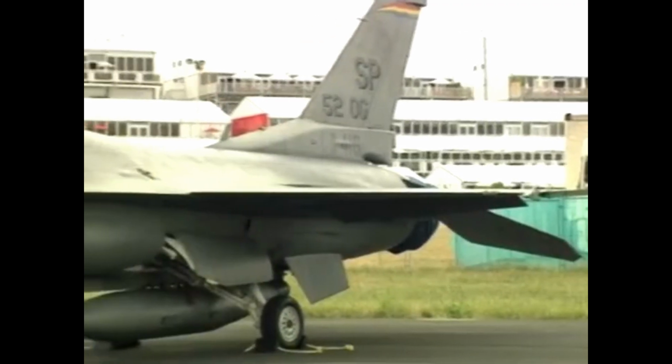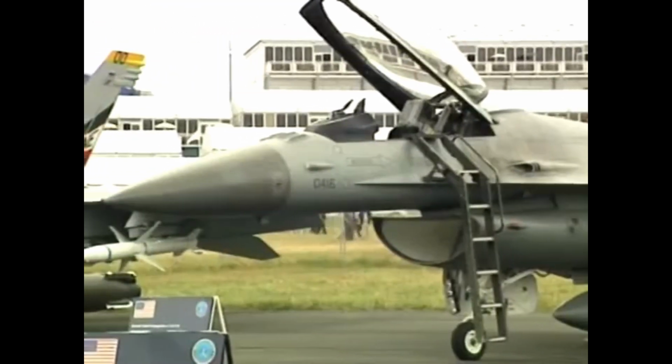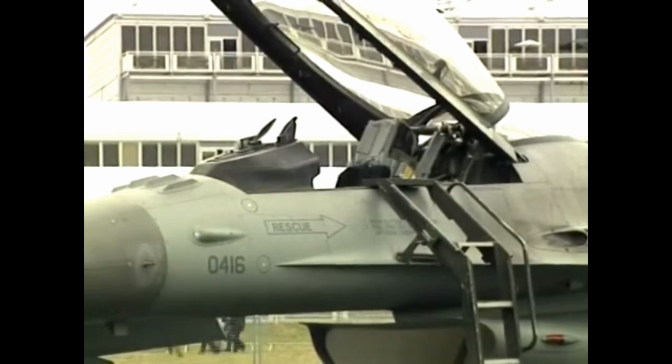From the best-selling advanced jet trainer to one of the world's most popular multi-role fighter aircraft, the Lockheed Martin F-16 Fighting Falcon.